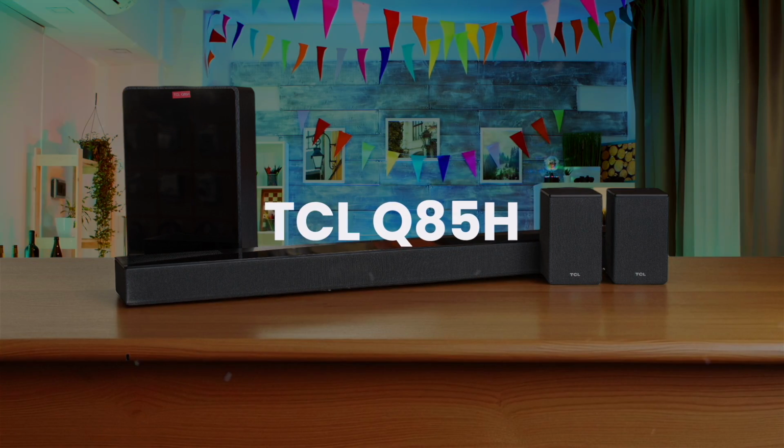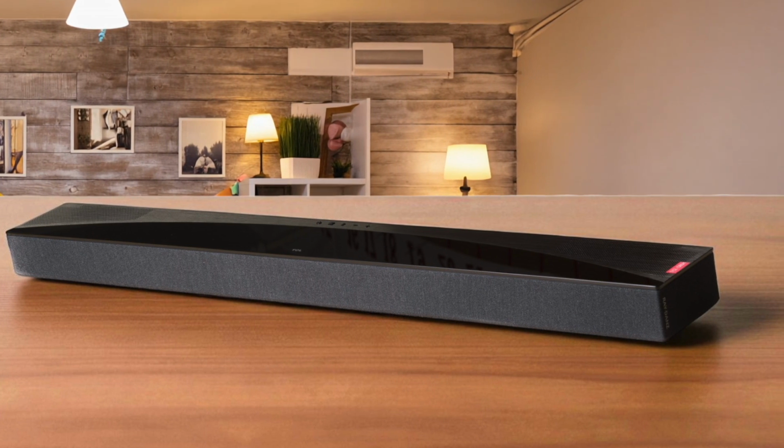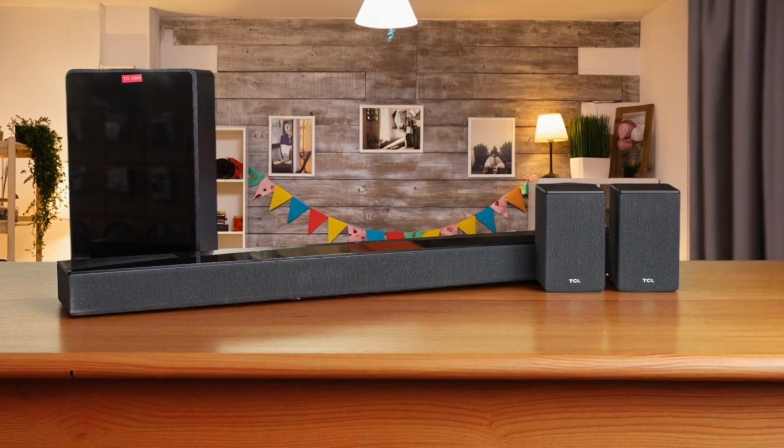TCL Q85H. This is a solid all-around soundbar that punches above its price tag. It handles movies, TV, and music well, with clear dialogue and a wide soundstage thanks to its side-firing drivers and out-firing Atmos speakers. The bass is boomy and fun, and it gets plenty loud without distortion.